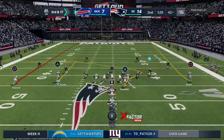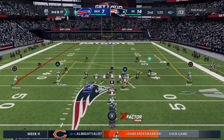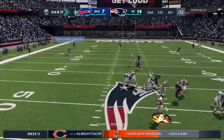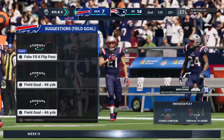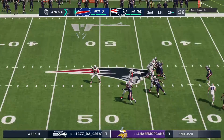And it looks like we've got a dime set here defensively. 6 DBs in the game. Now a shotgun snap as they'll look to throw. And he will be marked down short of the first as they get to him at the 29. It'll be a pickup of 13, but it'll still lead to a 4th down.